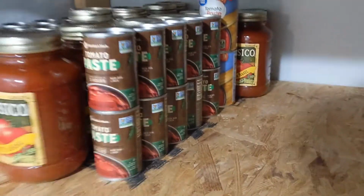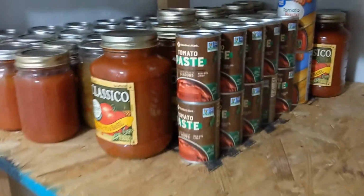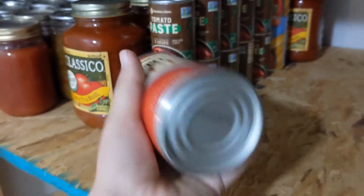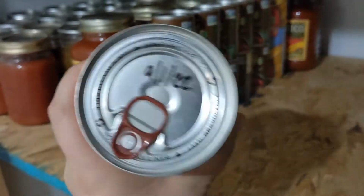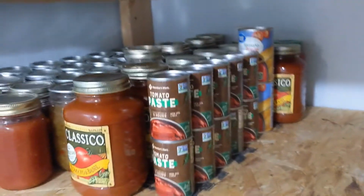And then I've also got tomato soup, and I did the same thing. I wrote the date on there bigger, and then I have more tomato sauce. This was before I was canning tomatoes, I think. But it's good till 2022. So that's pretty cool. It's good till next year. So I can start rotating through this stuff and do better at that.